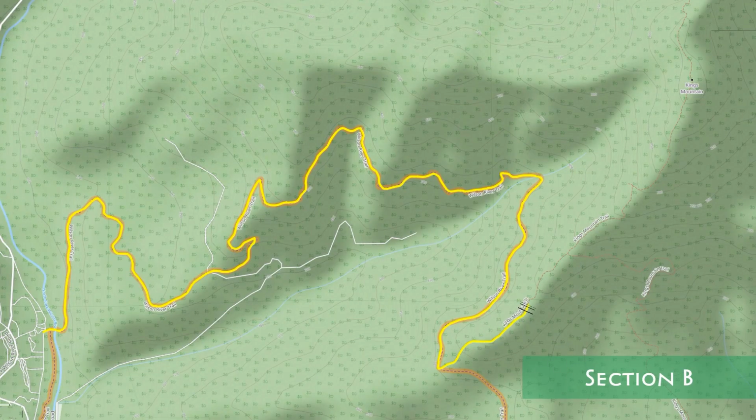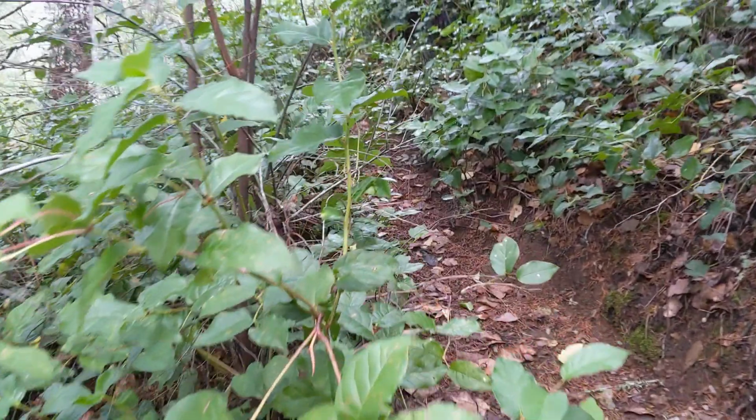For the next section of this hike, we follow Kings Mountain Junior Trail along the ridgeline for over a half mile until we join up with the main Kings Mountain Trail. Then follow that up to the summit of Kings Mountain.